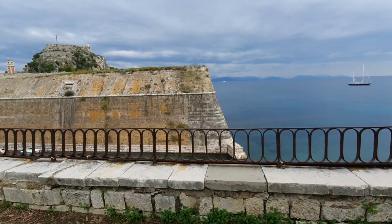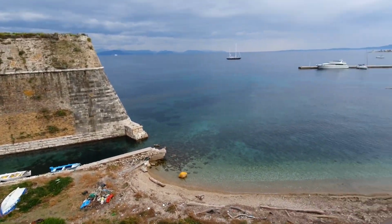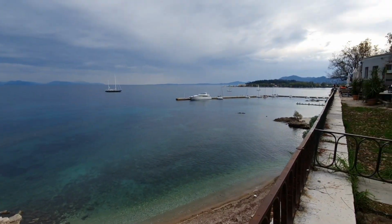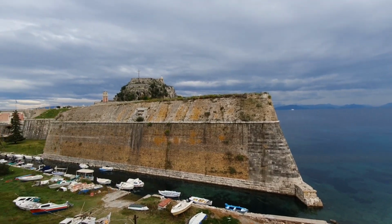Old and new fortresses, fascinating not only for their historical relevance but also for their stunning views that cover the town, the sea, and the great mainland.